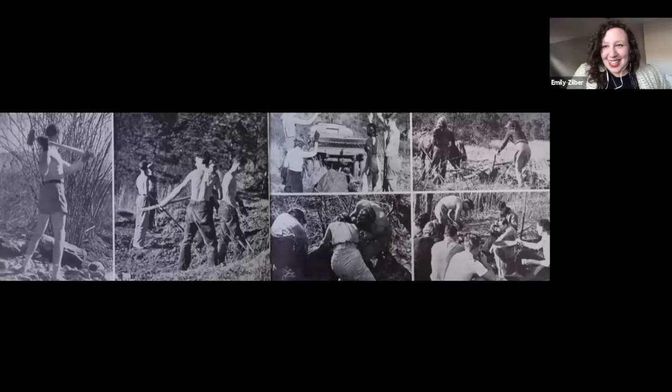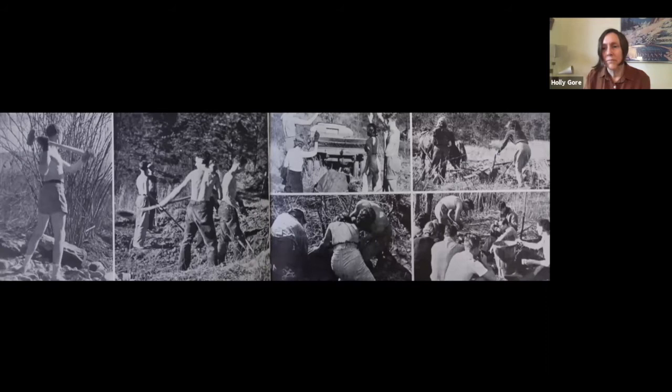So my dissertation investigates modernist woodworkers where work is actually itself the medium. So they're inventing new modes of work at the same time as they are producing objects. One of my case studies is woodworking at Black Mountain College. Black Mountain College was a progressive college in North Carolina that existed from 1933 until 1957.